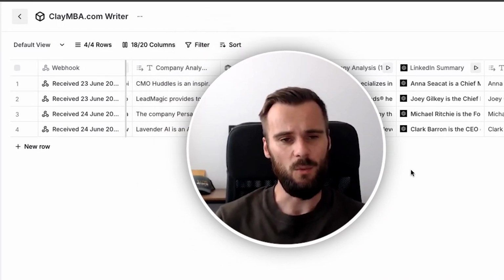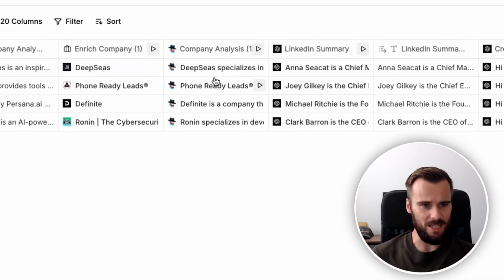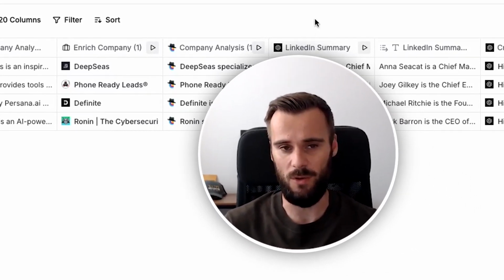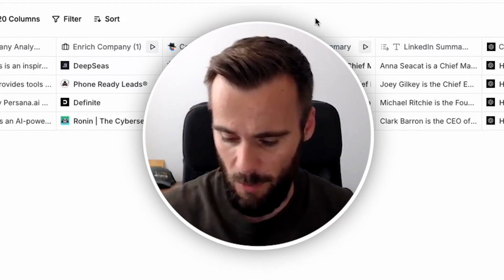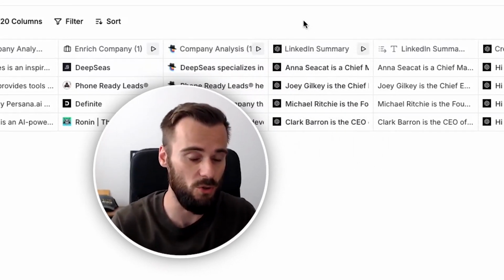So instead, we're using a multi-step, let's call it sequence here, where we now have a company analysis. We have that company analysis as input that we can use for the next prompt. And then what we want to do next is we want to have a LinkedIn summary of the actual person that we want to reach out to. So cold emails are all about relevance. So we want to make sure that we have enough input that we can then create or use that relevance.